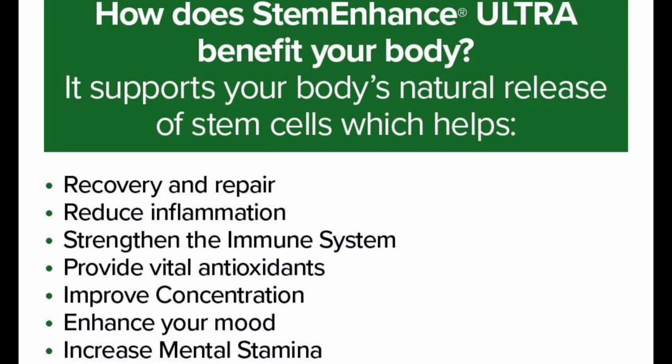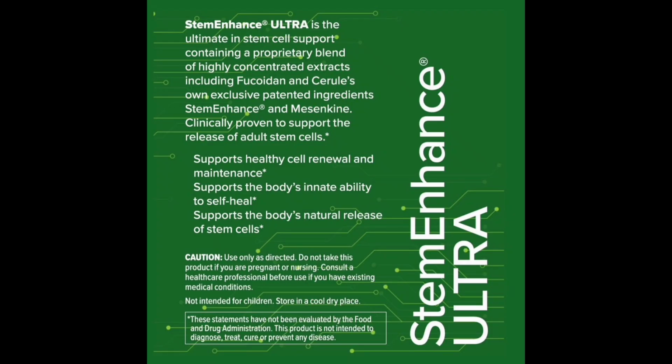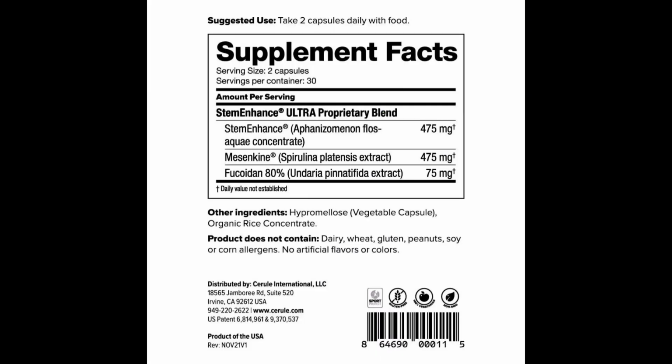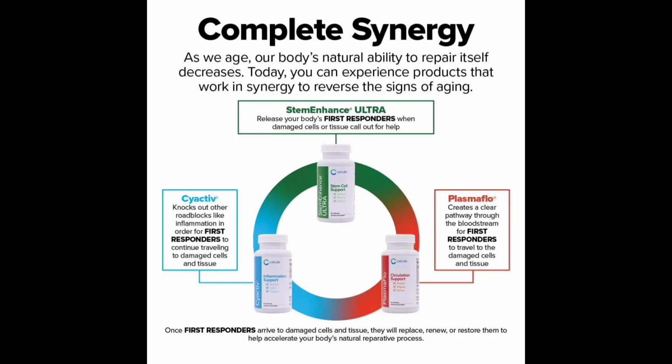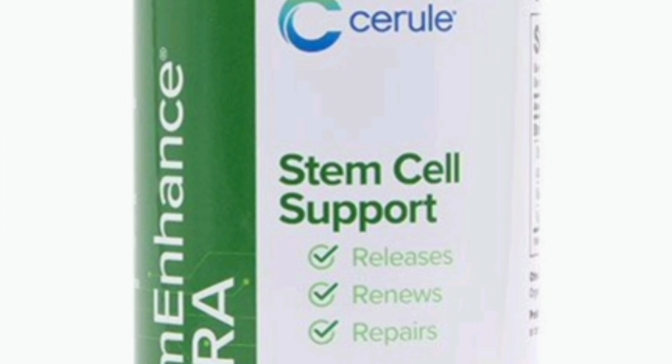So as we wrap up this deep dive into StemEnhance Ultra, we want to leave you with a final thought. Imagine a future where we can actually harness the power of our own stem cells to enhance our health, vitality, longevity. It's a future full of possibilities, and it's a conversation worth continuing. Whether or not StemEnhance Ultra becomes part of your own personal health journey, we hope this deep dive has left you feeling informed, intrigued, maybe even a little bit inspired.